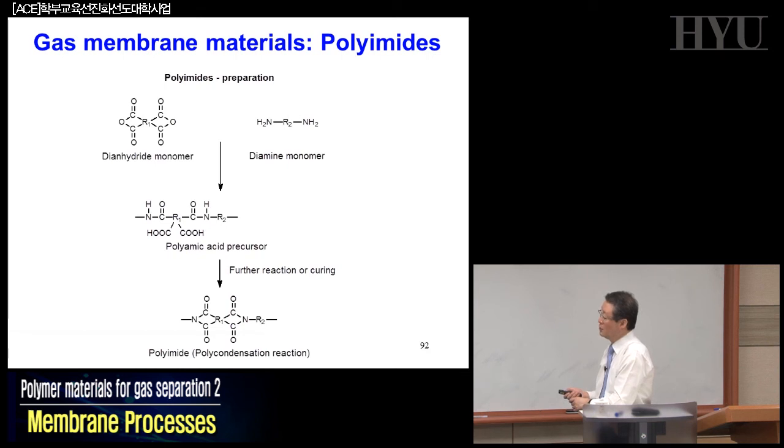If you increase the temperature above 100 degrees C to, in many cases, even up to about 300 degrees C, as low as 200 degrees C, then you can have ring closure reactions. Okay? This nitrogen will attack this carbonyl, and ring closure reaction will be formed. And so you have a ring closure by removing this hydroxyl and hydrogen as a water molecule. So the water is a byproduct.